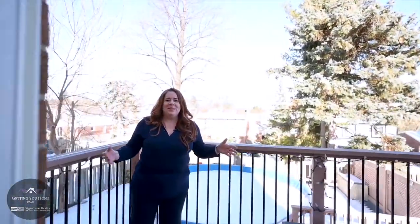Imagine yourself swimming in this gorgeous pool in the backyard of this beautiful home. I know it's cold now, but in just a couple months, you can enjoy swimming in your own backyard. Between the exceptional schools, neighborhood amenities, and walking trails throughout this neighborhood, it's no wonder Sawmill Valley has become one of the most sought-after neighborhoods in Mississauga.